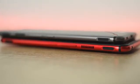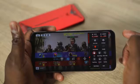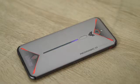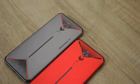The second one came out towards the end of the year. Both of them are pure gaming devices. Now, in terms of displays, they both have 6.65-inch displays. The resolution, of course, is 2340 by 1080p. Both have 5,000 milliamp batteries. Now, the key difference here is that the Red Magic 3 has an 855, and the Red Magic 3S has, of course, an 855 Plus.